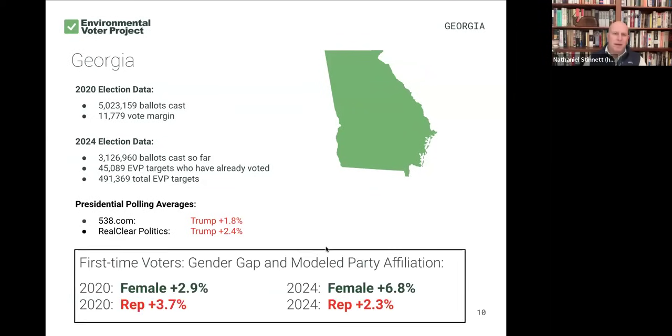And some data that's really popping out to me. Again, I'm just looking at first-time voters. First is the growth in the gender gap. I use the term gender gap. Voter files have sex data rather than gender data for a bunch of reasons, which I imagine you can figure out. But just know that when I say gender gap, I'm using that term of art. It actually means sex gap. First-time voter women were outvoting first-time voter men in 2020 by almost 3 percentage points in Georgia. Now it's almost 7 percentage points.